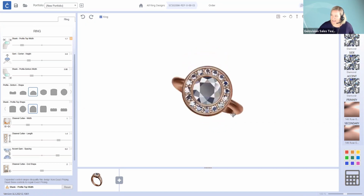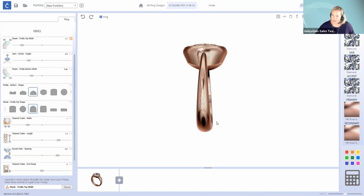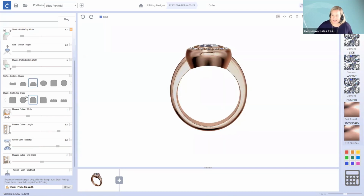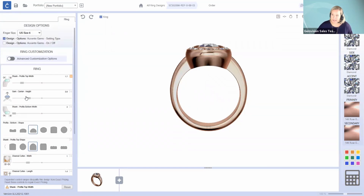So now we've got that narrower band at the top of our design, but at the bottom it's still a little wide. So again, we can take a look at our options. Here's our shank bottom profile width, and we can narrow that out as well. In addition to the width of the band, it's a little tall on the side. If I look at my simplified stack to see where I can make adjustments, I don't see that band height.